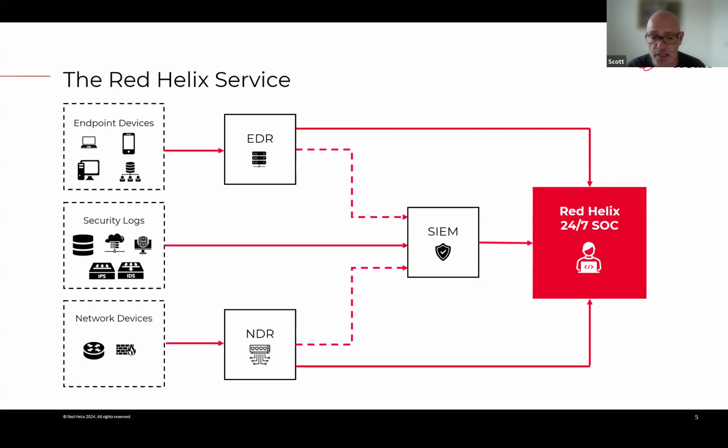And then finally, brand reputation. So we're focusing on domain and email security to ensure that emails aren't spoofed, domain names are protected, and ultimately we're protecting companies' reputation.